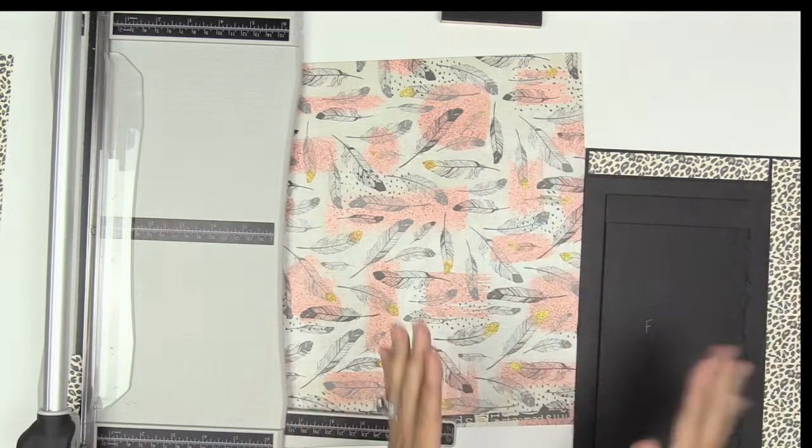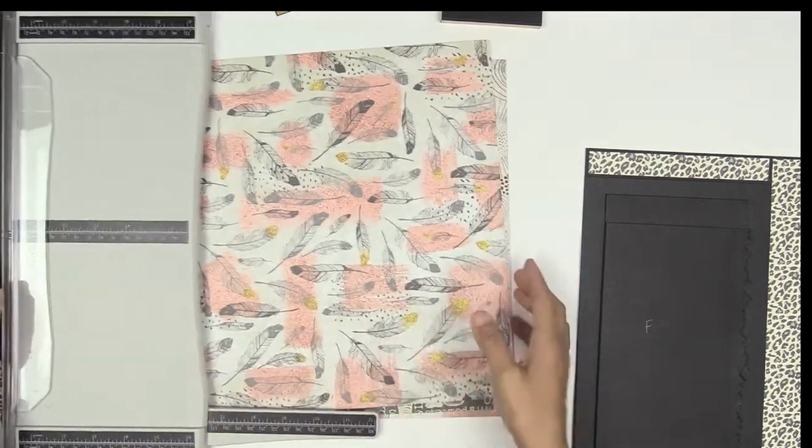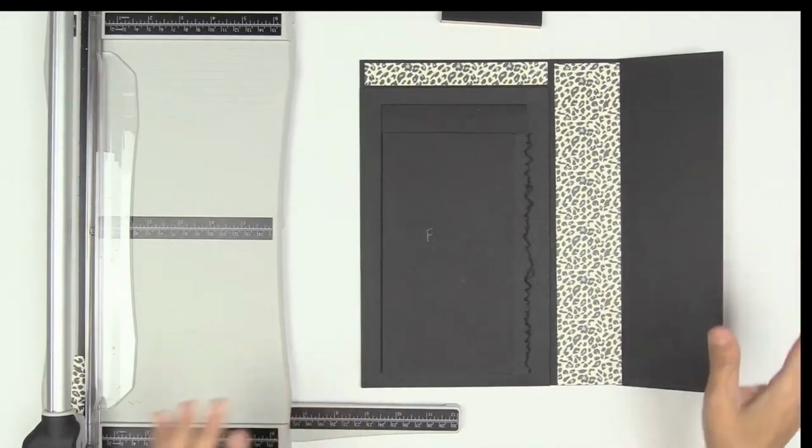Okay, I really like that already. Am I in the camera view? Let me see what I'm doing over here. I am not in the camera view. Forgive me, guys. Here we go. There we go. Okay, now we can see what's happening here.